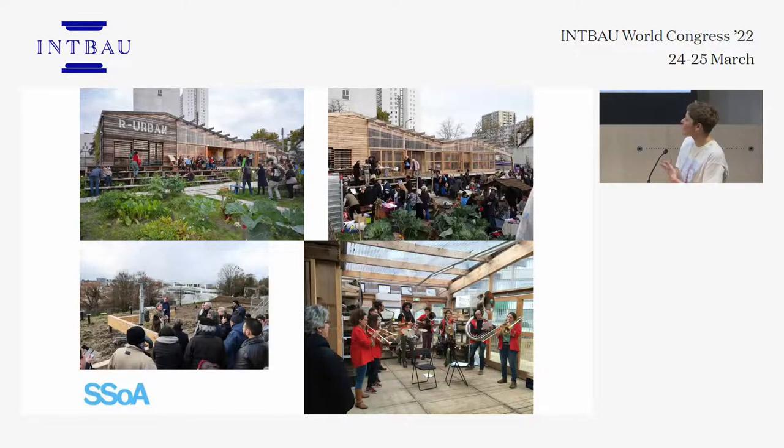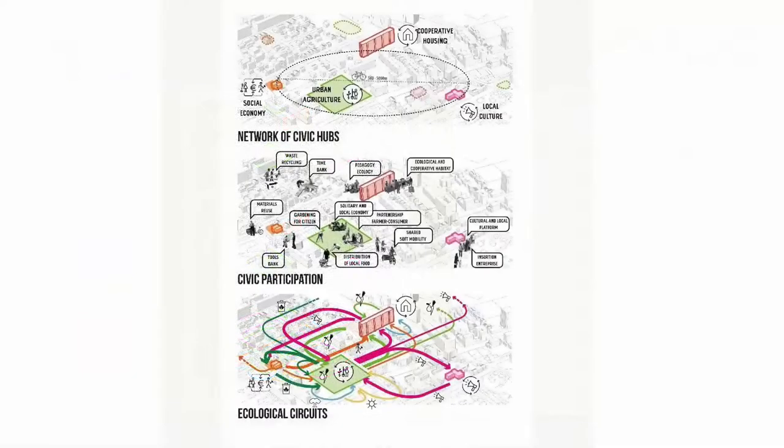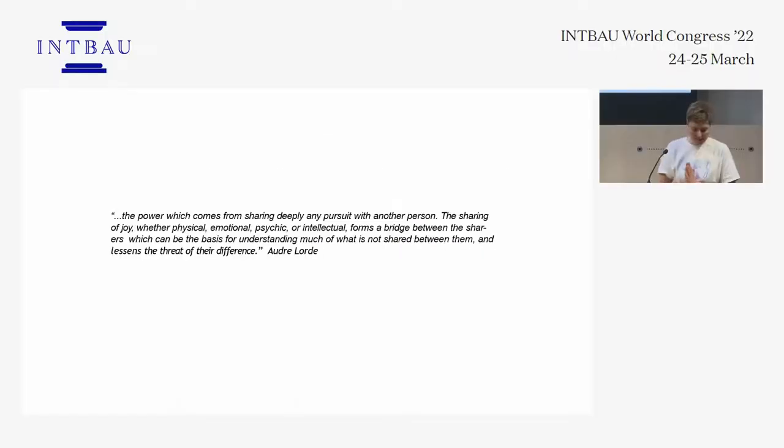Just quickly end. This isn't my work, but this is just Doina Petrescu, who works at Sheffield. I'm just really excited to meet her because she thinks a lot about these kind of urban ecologies and does stuff that I just think is really nice. She's doing hard research and diagrams. So yeah, I feel very lucky to have met her and it feels relevant to this. So I'll stop there. Thank you.